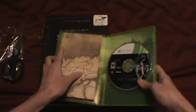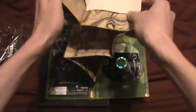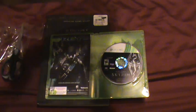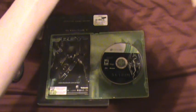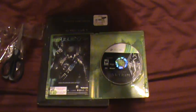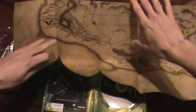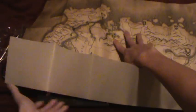Now the first thing we have here is something pretty cool I got for pre-ordering at GameStop. This is a full map. And this isn't just some cheap map. This is actually textured paper, almost like parchment. This is going to be really sweet, isn't it? I'm trying to be careful. I don't want to rip it. It's very stiff, though. It's kind of stuck together. Alright, but anyway, it's very stiff and creased.